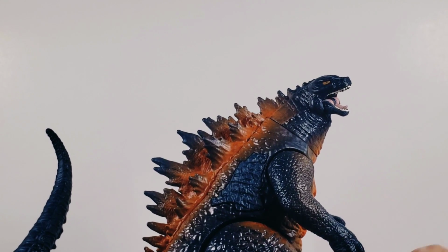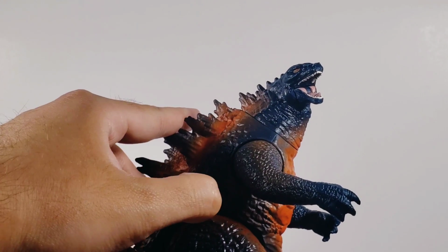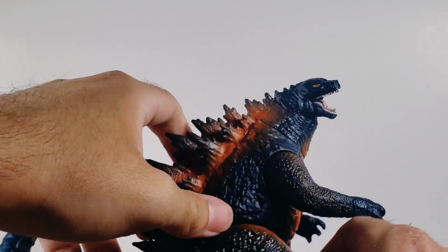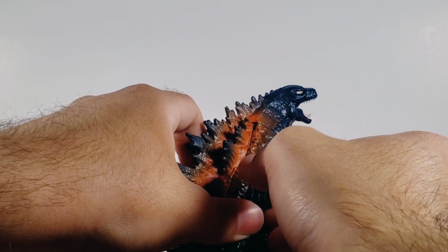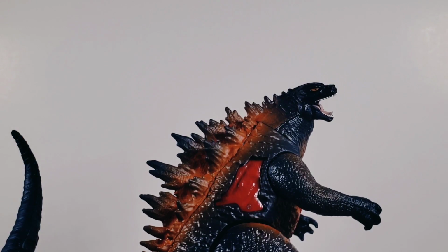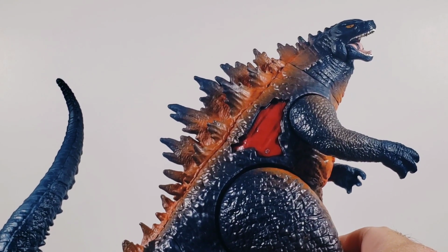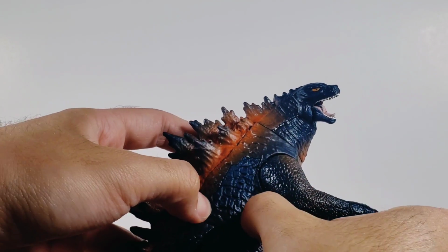All right, so one last thing before we move on to the Kong figure. You get the battle damage on Godzilla. And there we have it. It comes in with this battle damage piece, and you can see underneath that is where the battle damage reveal is. And again, let me go ahead and put that back on. And there you go.